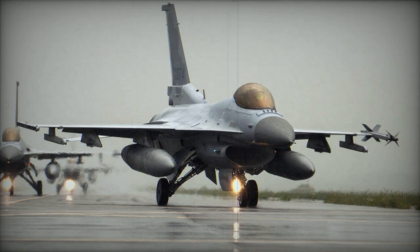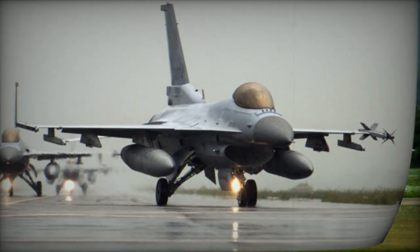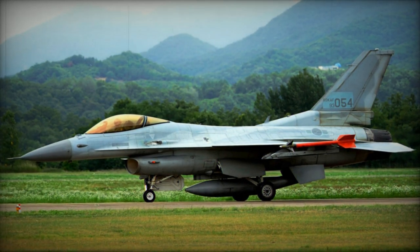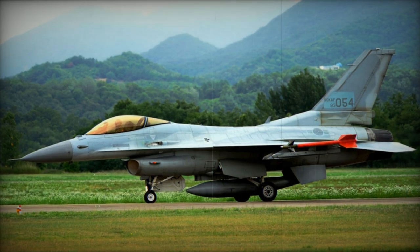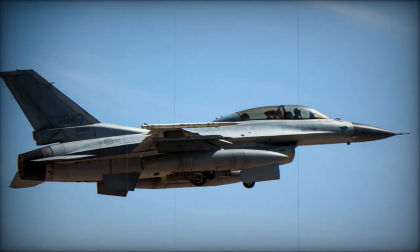The KF-16 is powered by a single Pratt & Whitney F-100 PW229 turbofan engine. This engine is fitted with an afterburner and generates 79 knots of dry thrust and 129.4 knots with afterburning. This engine powers late models of the F-16 and F-15E Strike Eagle.